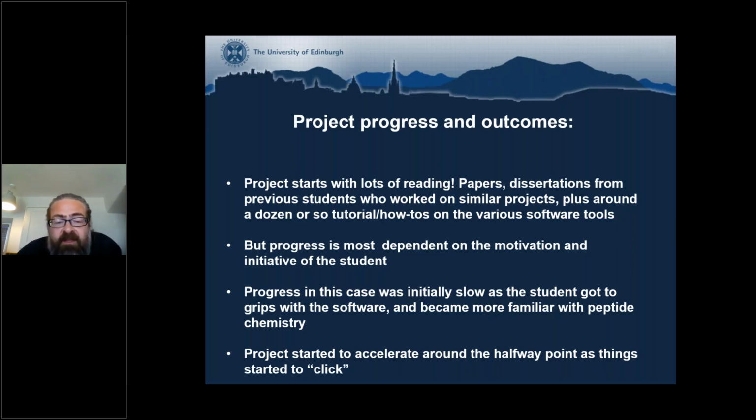For this particular project, progress was initially slower than usual as the student had to do all this reading and got to grips with the software. The particular student wasn't so strong with peptide chemistry, so there was some brushing up to do there. But usually what happens is progress starts to really accelerate, hopefully by around the halfway point, as things start to click.